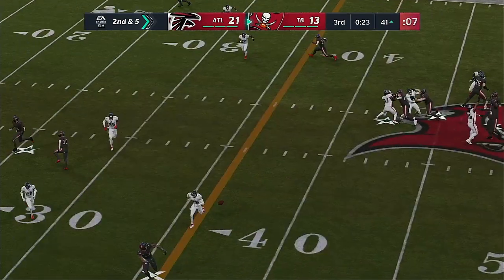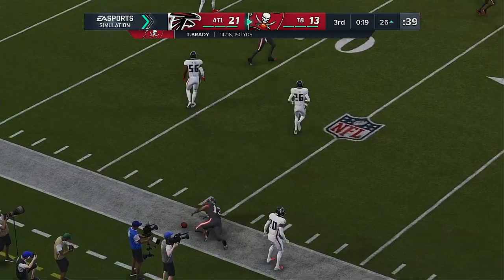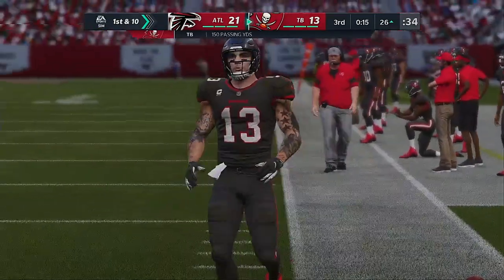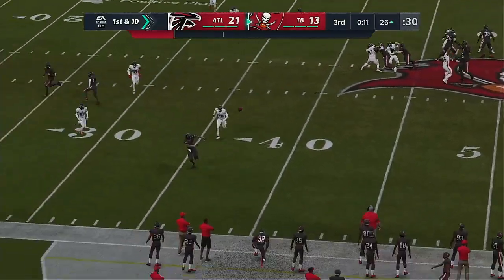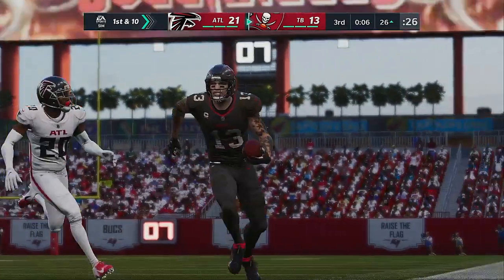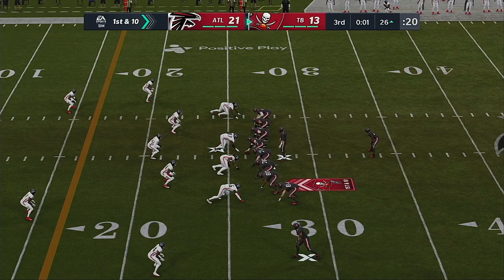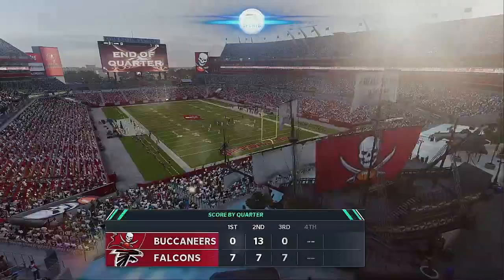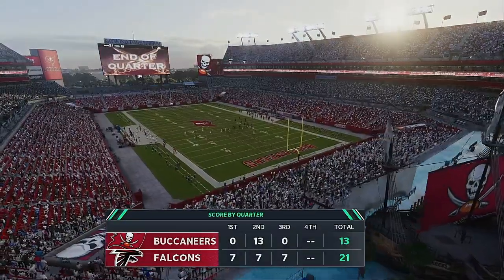From the gun, Brady. Evans has it left side. And that's going to be good for another first down as the tackle's made at the Falcons 26. First and 10. It's a pickup of 15 and a fresh set of downs. And that is going to do it for this third quarter of action. We'll return with more after this.